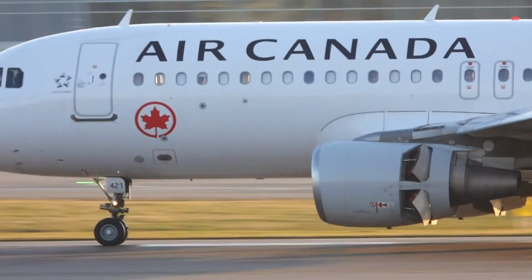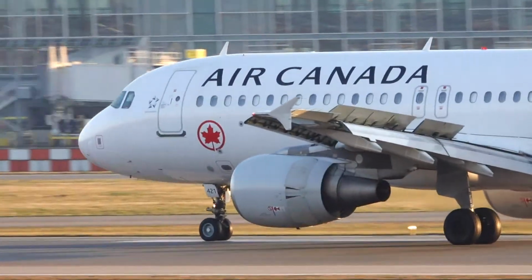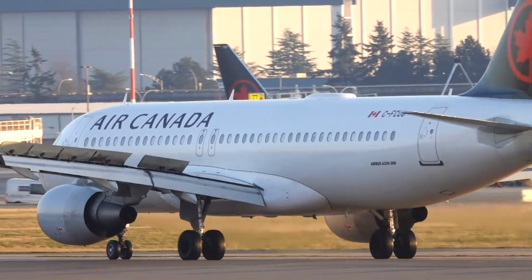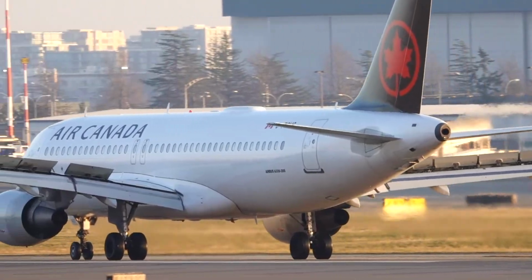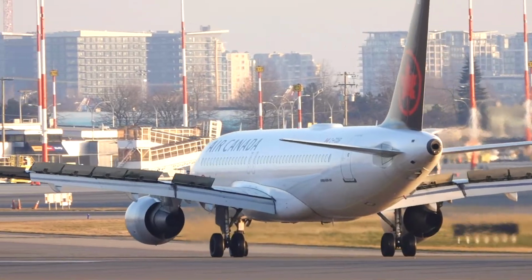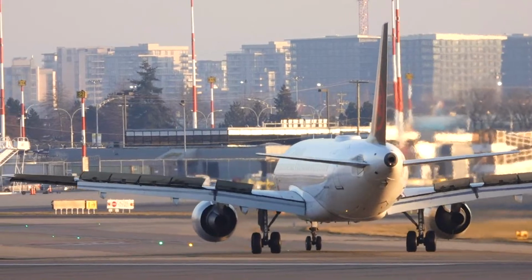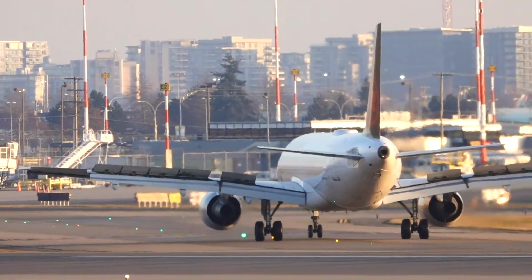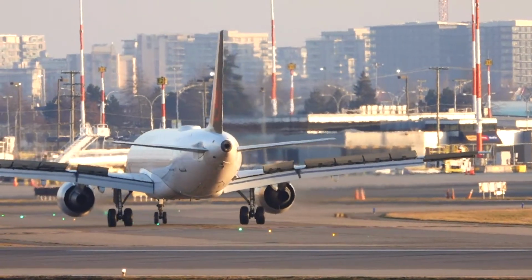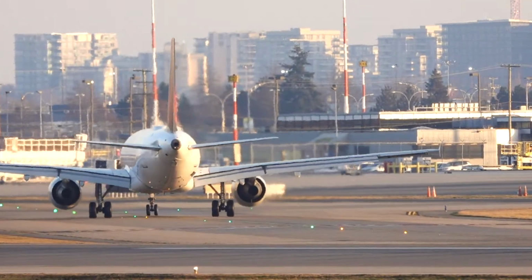Focus, focus, focus. Better. Early taxiway too. Let's check what's next. I've got an ad showing on my radar app, so just give us a second here.